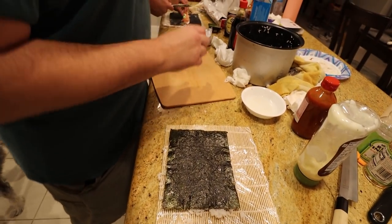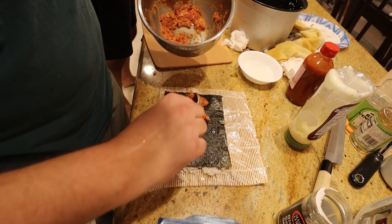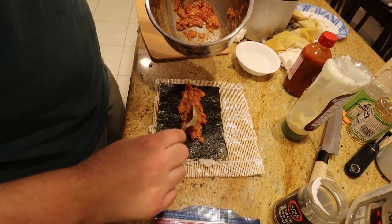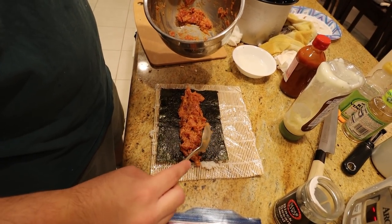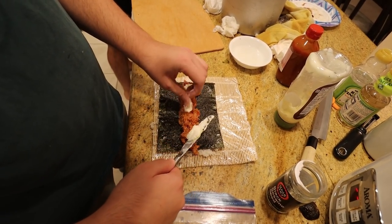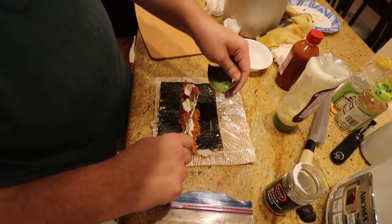Now, I'm gonna take my spicy tuna that I've already pre-made, spread it out on the roll like this, just in the center, get like a nice big line. And then next, I'm gonna take some cream cheese and just spread it throughout. And then a tiny bit of avocado.